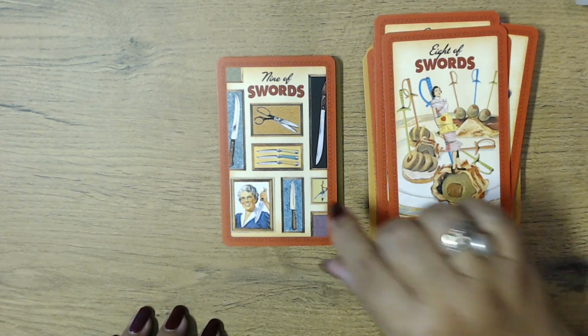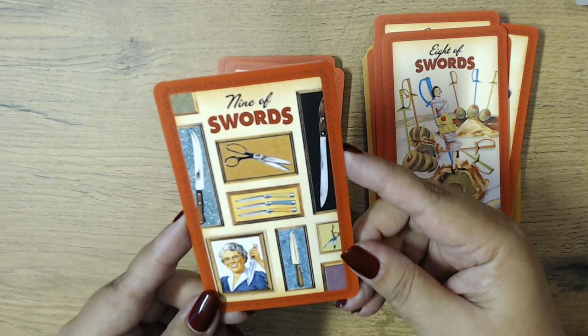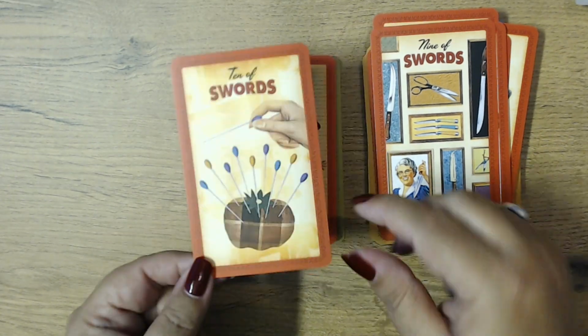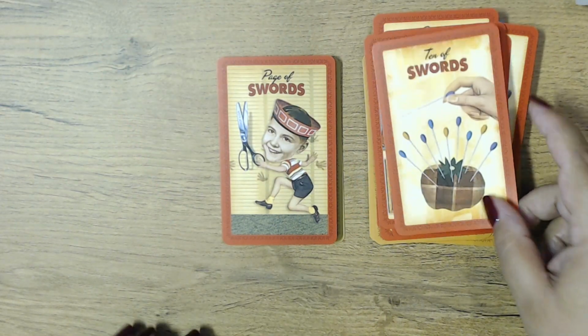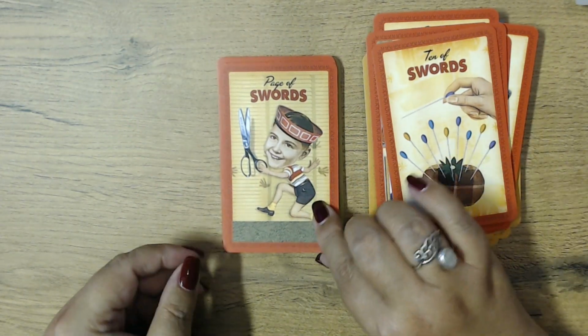Nine of Swords. All perfectly framed and in their place and looking all shiny and fabulous. And the Ten of Swords, of course, it has to be the pincushion. Absolutely gorgeous.